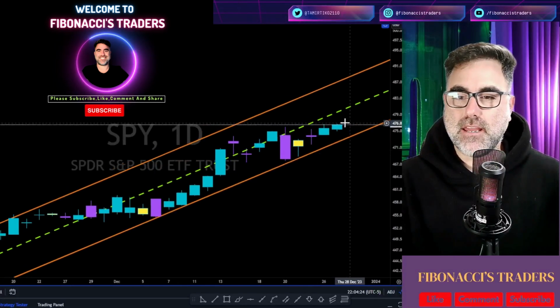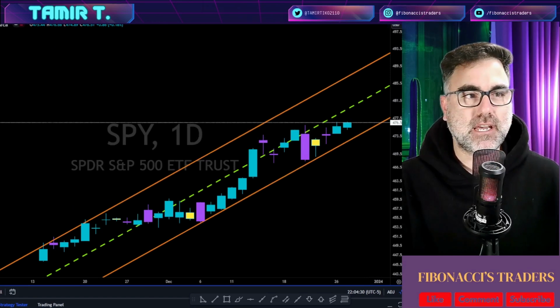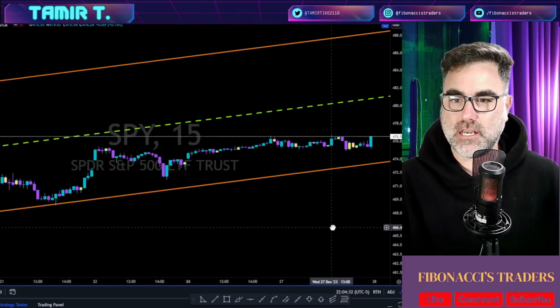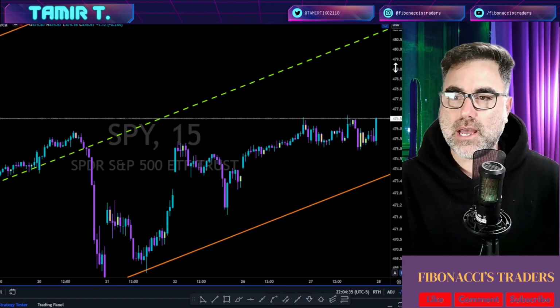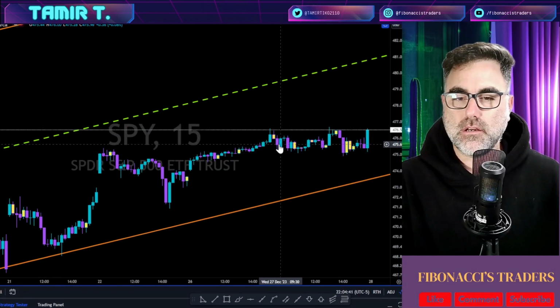SPY on the daily closed 0.2 to the upside, barely moved, an inside day. Always zoom in, zoom out to get a better point of view of price action. Ask yourself why SPY closed the day the way it closed.